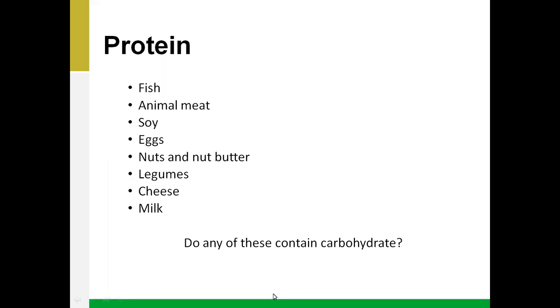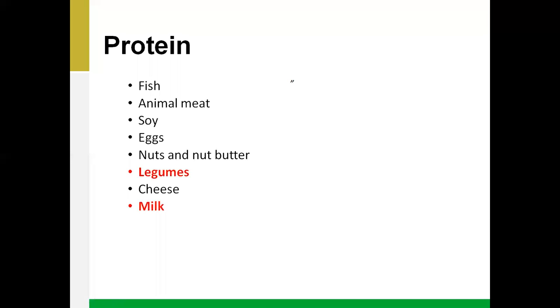Awesome. So I see both milk and legumes. So those are exactly right. You got it. Those are the two foods listed here, the protein foods that we just have to remember also have the carbohydrates in them, so they will increase our blood sugar.